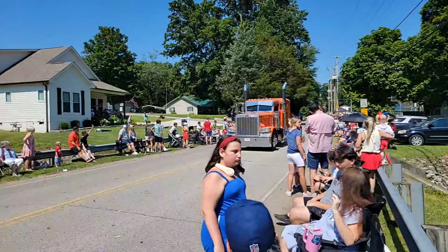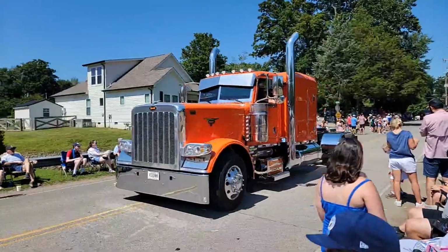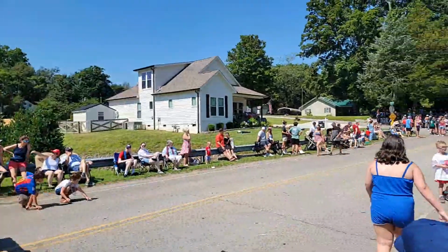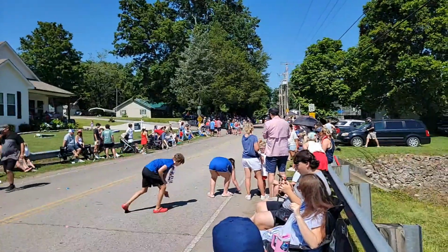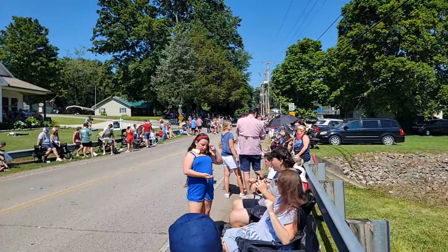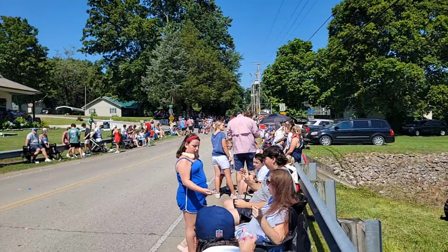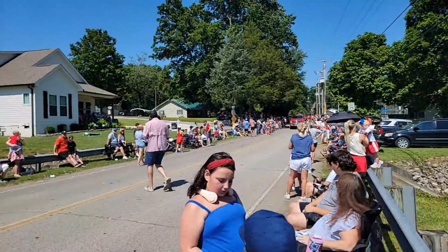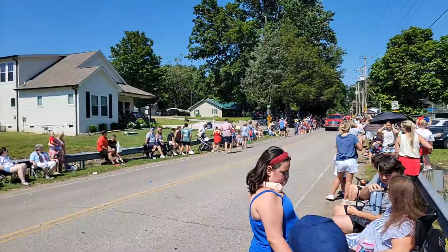Not quite as organized as a Disney World parade, but Bruce Trucking. They're still coming. They just don't know how to maintain gaps. I would think we're probably getting closer to the end, but I still see them pulling out of the park down there. So, still got more to go. Just waiting on them to catch up.